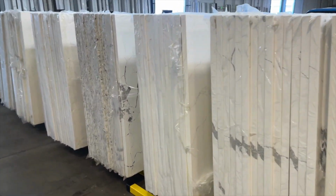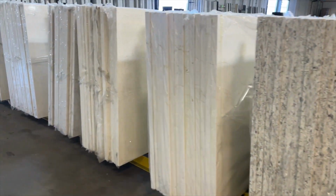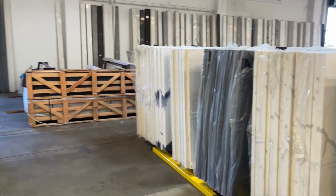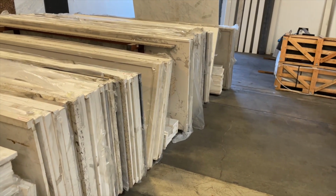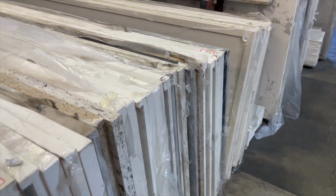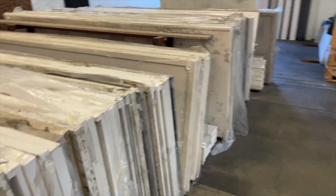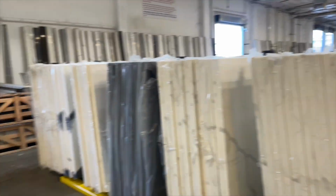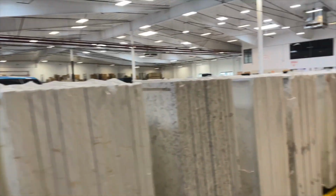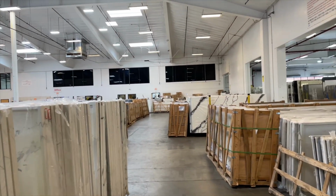These are some of the bigger slabs that you would probably purchase for an island or a large peninsula in comparison to the much smaller stuff. Now these aren't even counter depth. These are actually a little bit larger. So peninsula, island. As you can see, there's a big difference. So we're going to go ahead and make our way out.